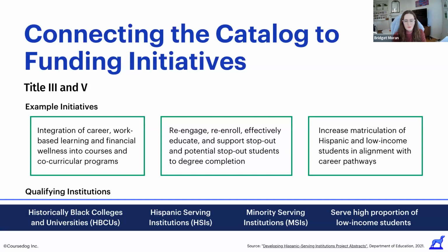And recently I browsed through some of those grant applications that were accepted in the previous year. And a number of these initiatives actually tie directly to what is displayed in the catalog. And I listed just a few examples here on this slide.